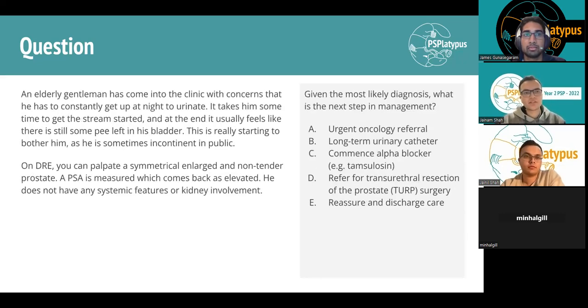Fantastic. Next question. An elderly gentleman has come into the clinic with concerns. So we've got another similar urology question. He's constantly getting up at night to urinate. It takes him some time to get the stream started, and at the end, it usually feels like there's some pee left in his bladder. This is really starting to bother him, and he is sometimes incontinent in public.